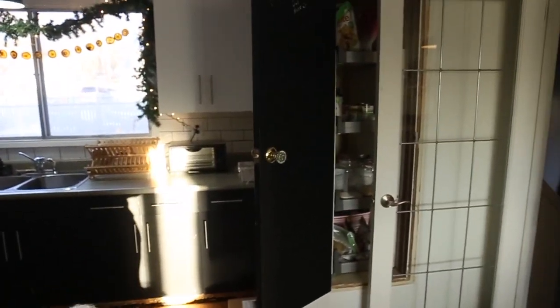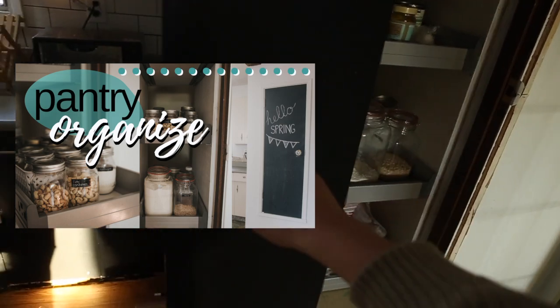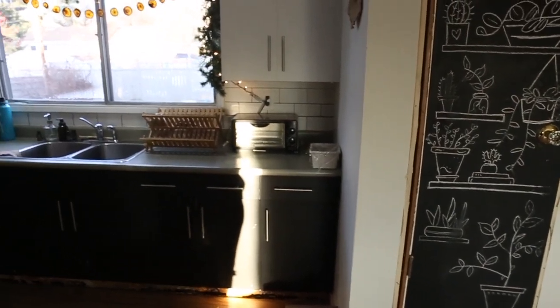And then we have this pantry. I actually have a separate pantry organization video, so I won't be doing that today because that's its own project, and honestly it's fine. It could use some tidying, but it's not that bad.